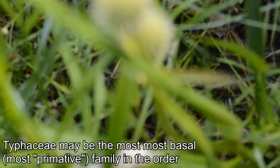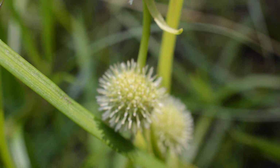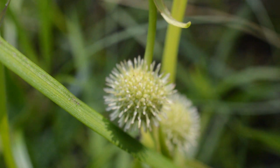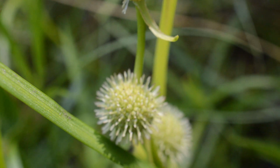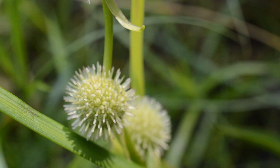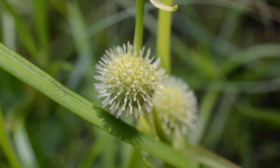Of course, it doesn't really resemble its relative cattails at all, except for the fact that it has those highly reduced inflorescences there. But I digress. Wonderful plant. Just wish more people would pay attention to this one because it's super interesting.